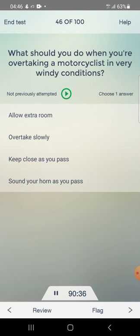What should you do when you are overtaking a motorcyclist in very windy conditions? Allow extra room, overtake slowly, keep close. Allow extra room.